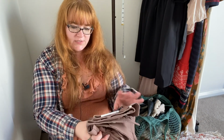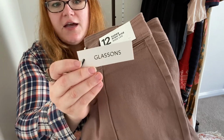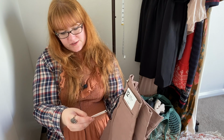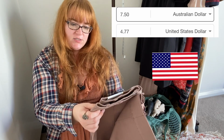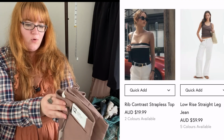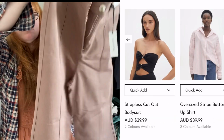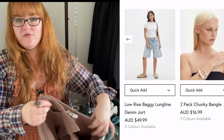And the last piece from that stall, also new with tags, from Glassons. I don't know this brand, so I am trying to learn. It was $59.99 originally, size 12. This is the super high-rise wide leg pant. I thought I probably couldn't go wrong with 4 items, 3 being new with tags, for $30.